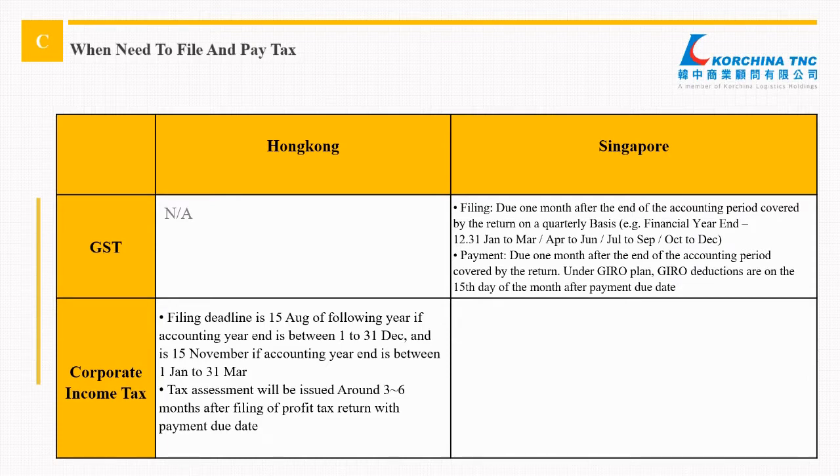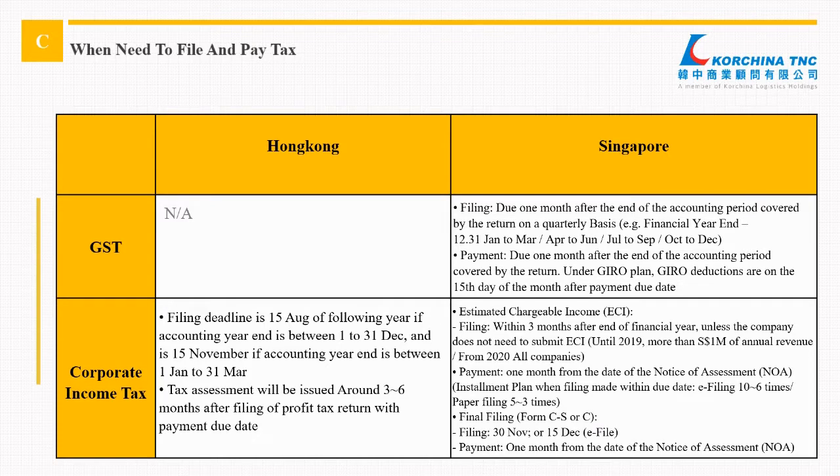Singapore corporate income tax. Estimated chargeable income (ECI) must be filed within 3 months after the end of the financial year, unless the company does not need to submit ECI. Until 2019, this applied to companies with more than Singapore dollar 1 million of annual revenue; from 2020, all companies. Payment is due 1 month from the date of the notice of assessment, NOA. Installment plans are available when filing is made within the due date.